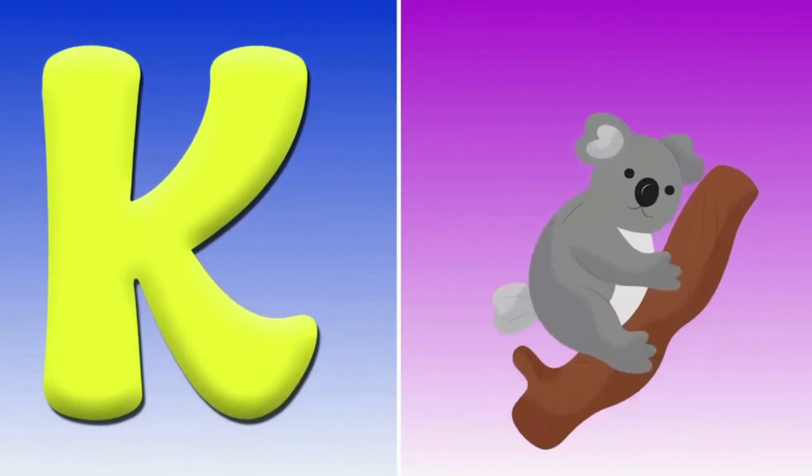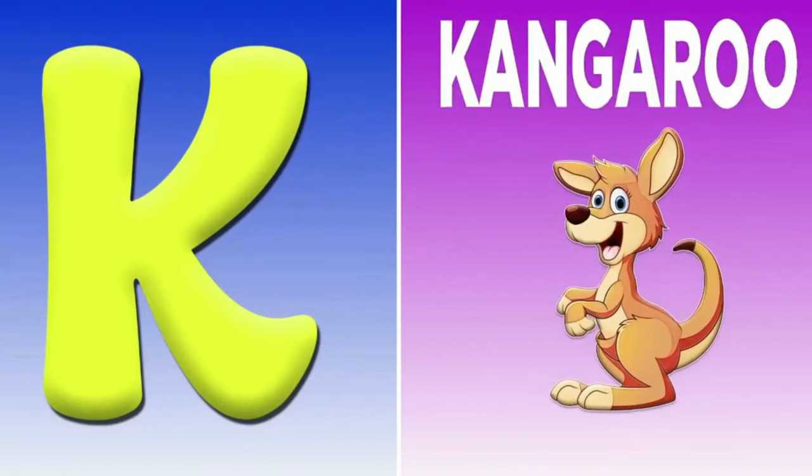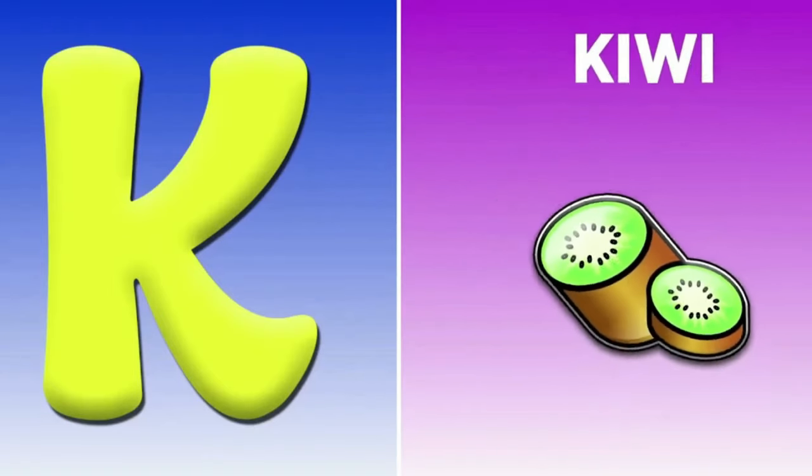Letter K is for koala. Koala. Key. Kangaroo. Kangaroo. Kiwi. Kiwi.